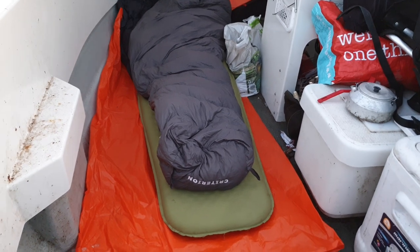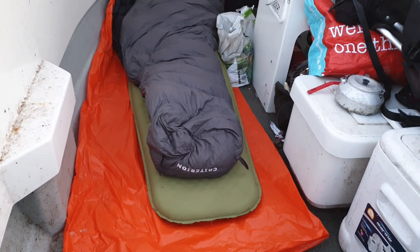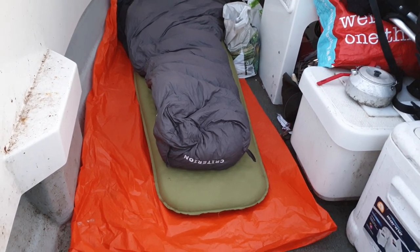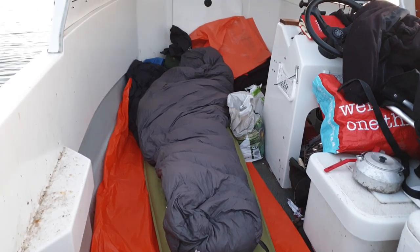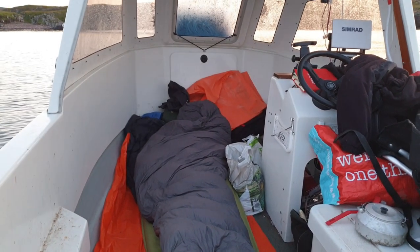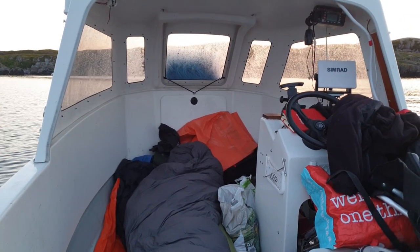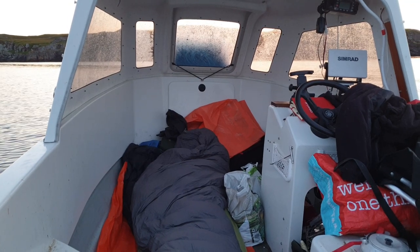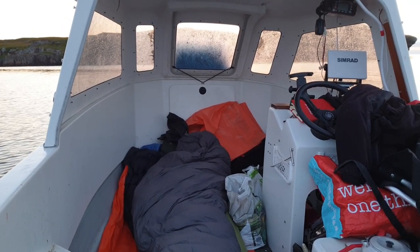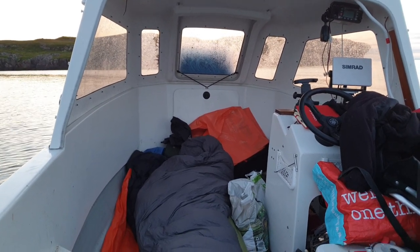Should be dry tonight, so I'm not going to bother putting on the cover, partly because I left it in the car anyway, but should be okay tonight. I'll get away nice and early tomorrow morning. But the boat's set up like this deliberately so that there's space to sleep on it. Don't do it very often, but it's handy when you need to.